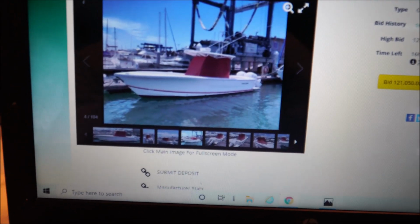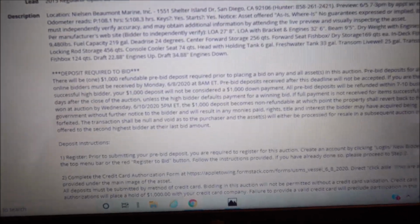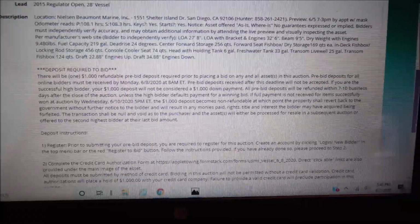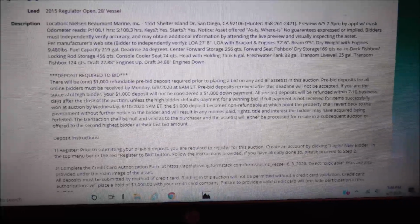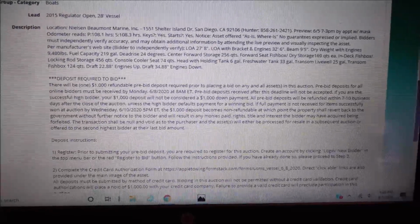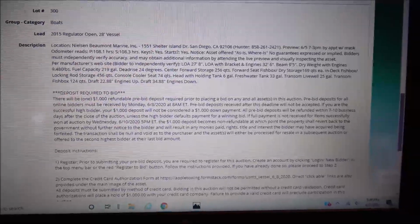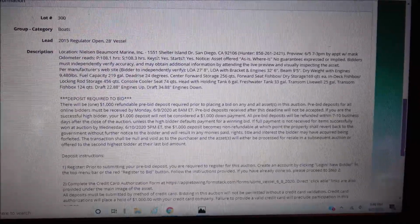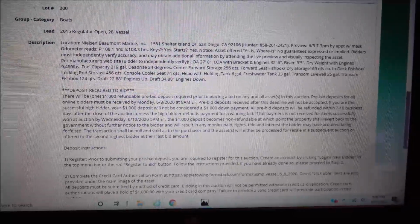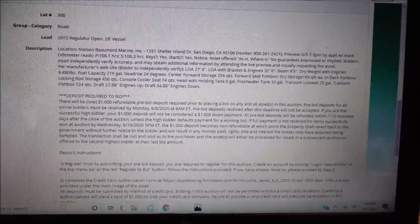I'll give you the breakdown of the description. It's in San Diego, California. There's a gentleman you can contact. Both engines, they have a lower bracket, dry, wet with engines. It's 9,480 pounds. Fuel capacity is 219, deadrise 24 degrees. It's got a forward seat fish box, a dry storage, 169 quarts on each. In-deck fish box, locking rod storage, 456 quarts. Console cooler, seat, 74 quarts.